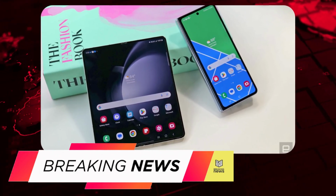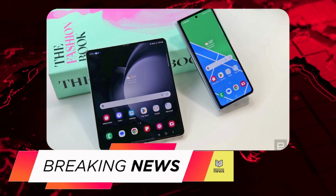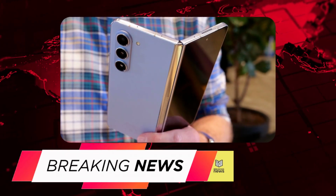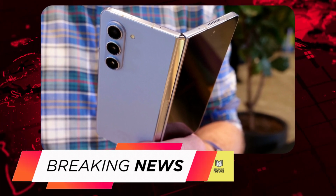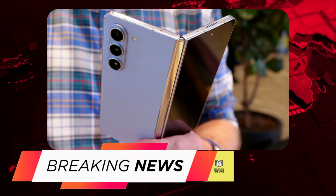Samsung has announced the Galaxy Z Fold 5, a new foldable smartphone that features a few key improvements over its predecessor. The new phone has a new hinge that makes it more durable, a brighter folding screen, and a faster processor. However, there are no major changes to the design or the camera system.